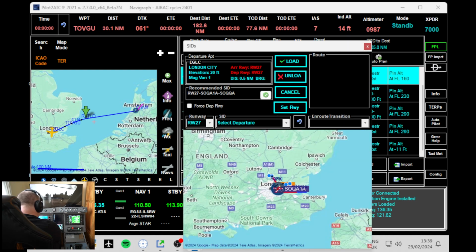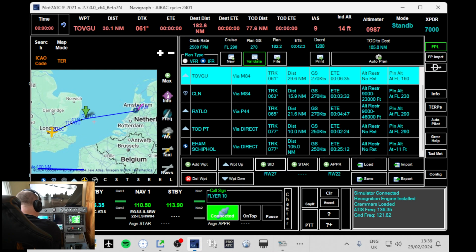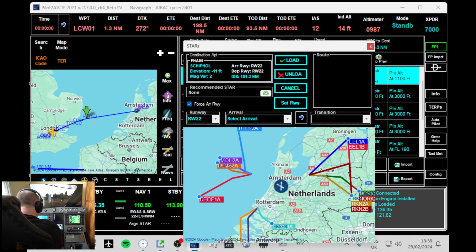So the SID is going to be runway 27, Aduka. We'll set that. The start. So in terms of destination runway, per the wind at the moment, runway 22 would be it. Now I know that Amsterdam doesn't actually operate exactly according to the wind. It has patterns of which runways it would use in sort of north-south operations. And it might well be that they're actually landing departing runway 27 in the real world. I am not certain about that, and I have no easy way to find out.